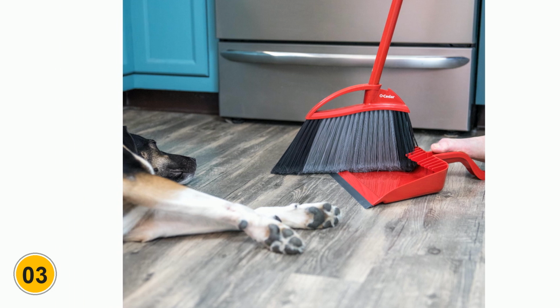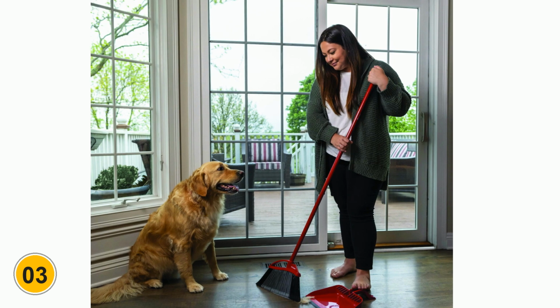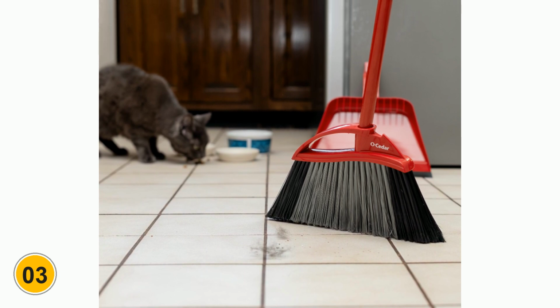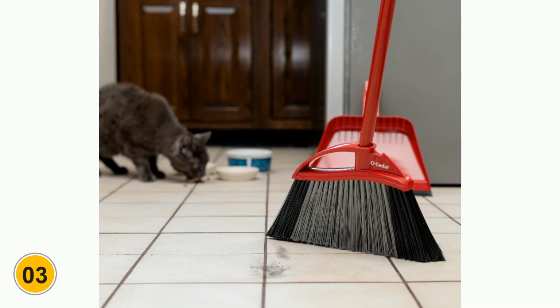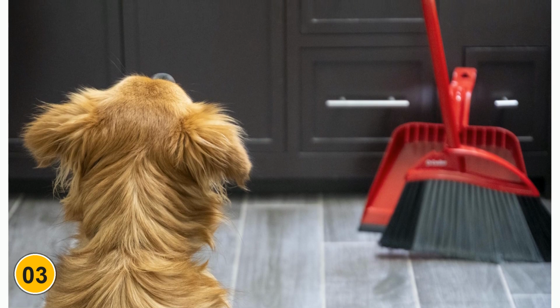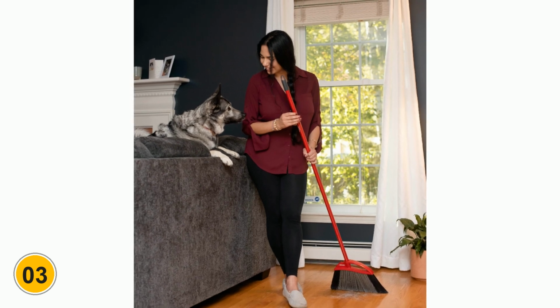This is perfect for you if you're looking for an easy-to-handle broom that won't break the bank. Skip this if you need something more heavy-duty for outdoor spaces. For the price, it's a fantastic deal for pet owners. Now, if you're looking for something with a bit more versatility, this next broom might catch your eyes.